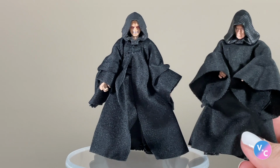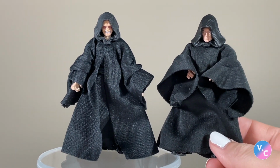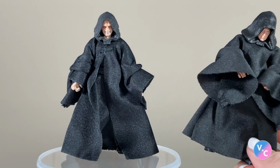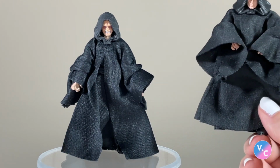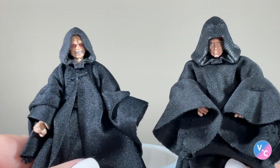So this is the Phantom Menace version of Darth Sidious right here. And as you can see, similar but different. They have definitely improved on the soft goods compared to this one. There are some similarities in the stitching patterns, but they are quite different. This new one definitely looks a lot better. It's when you start getting into the parts of the figure that you will start to see all those similarities.